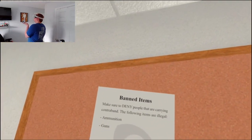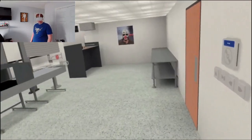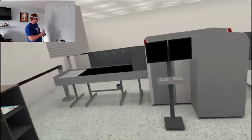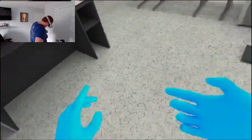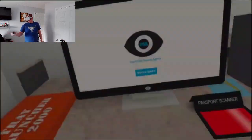Also, we noticed that some people are getting creative to get through security. Some people are using fake passports that have a photo of a different person, and others are using stolen passports from people that look similar to them. Take a closer look when checking, just in case.